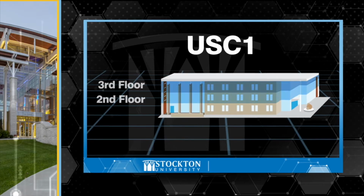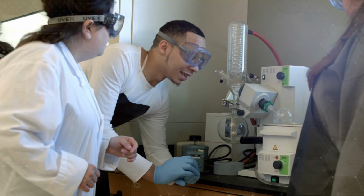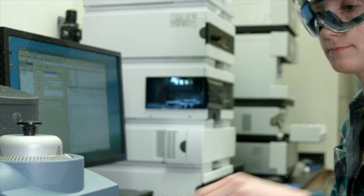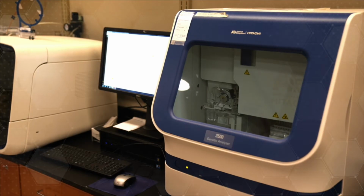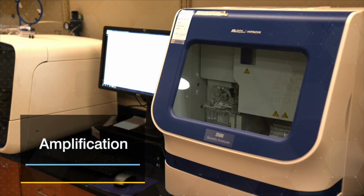The second and third floors are home to our biochemistry and molecular biology, as well as our chemistry programs. The state-of-the-art labs are set up to emulate real-world working environments. You'll find many different pieces of instrumentation used by our biology program, like those used for DNA sequencing, amplification, and neurobiology. These specialized instruments can read the DNA sequence of a single gene. That's 100,000 letters, like those responsible for inherited genetic diseases such as sickle cell anemia or cystic fibrosis.